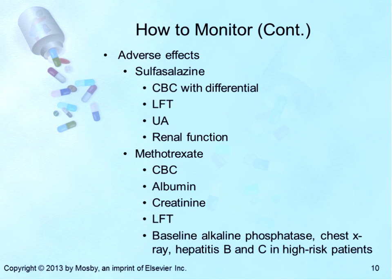Again, these patients are commonly followed by a rheumatologist, and they may be ordering these tests or may depend on you. For methotrexate, you need to get a CBC, albumin, creatinine, and LFT at baseline and then monthly for 6 months and every 1 to 2 months thereafter. Baseline alkaline phosphatase, chest radiograph, and hepatitis B and C serology should be done in high-risk patients.